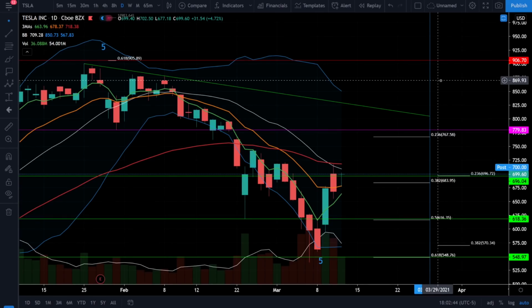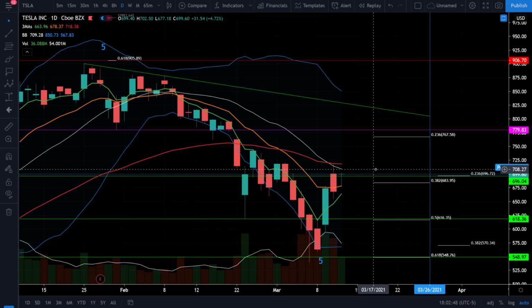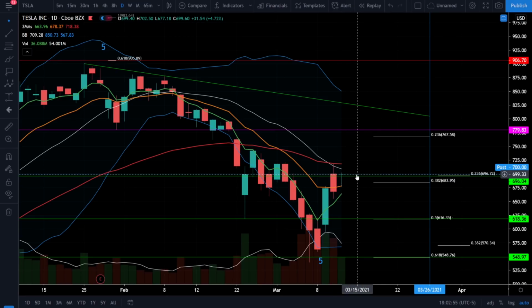On Tesla, we continue to see a bounce, going up 4.72% today, but we're still trading below a negatively sloping 20 simple moving average and 50 EMA. The 20 simple moving average crossed below the 50 EMA just like we saw on Amazon, which means we're crossing into more bearish territory and we could see much lower prices.